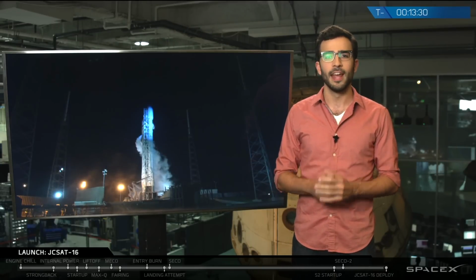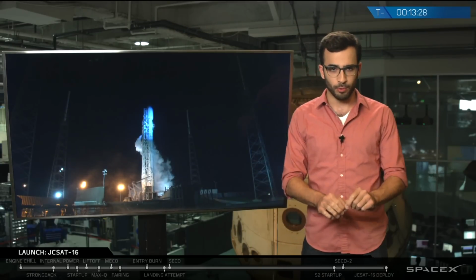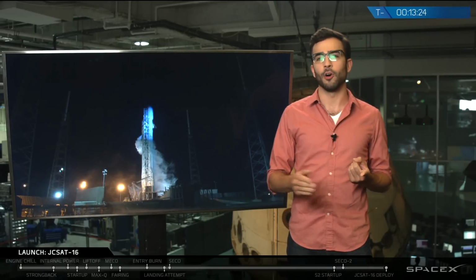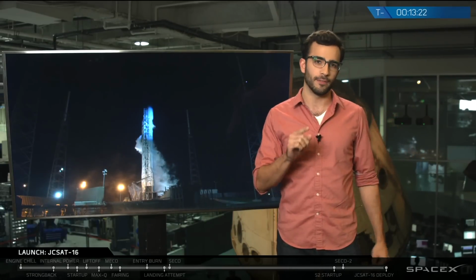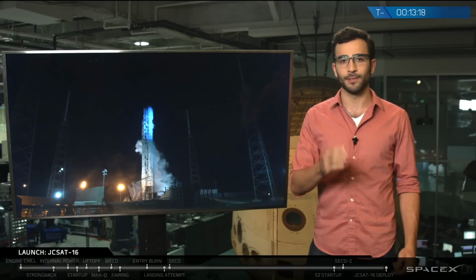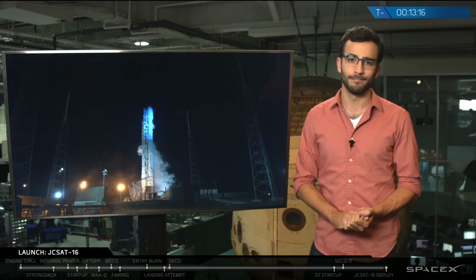Throughout the mission, you're also going to be seeing a mission countdown clock in the top right-hand corner of your screen. And then at the very bottom is a mission progress bar. The mission progress bar has different types of events that are going to happen all the way to the launch, so you can keep track of exactly what's going to be happening all the way down until liftoff in just a few minutes.